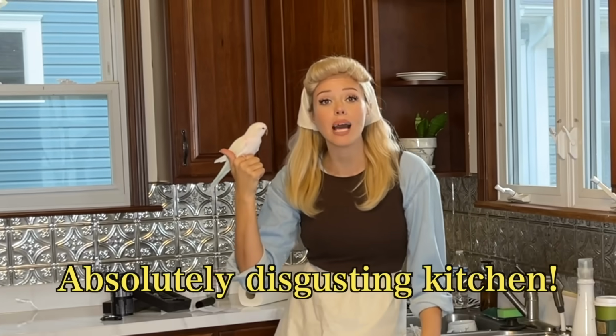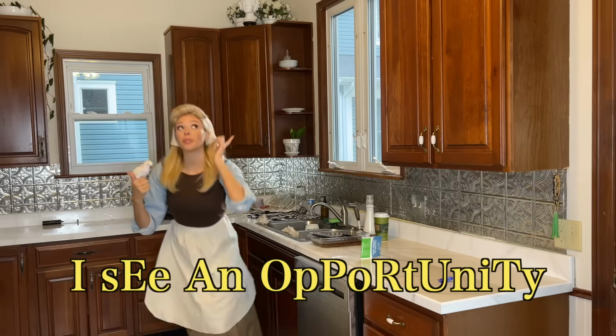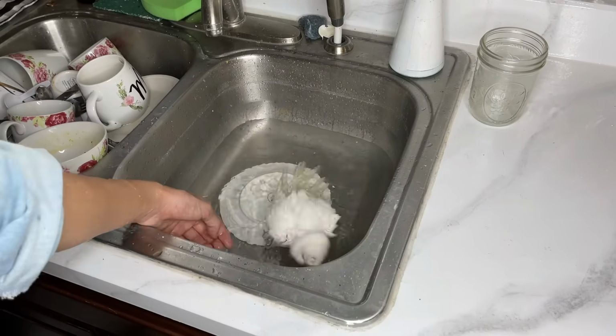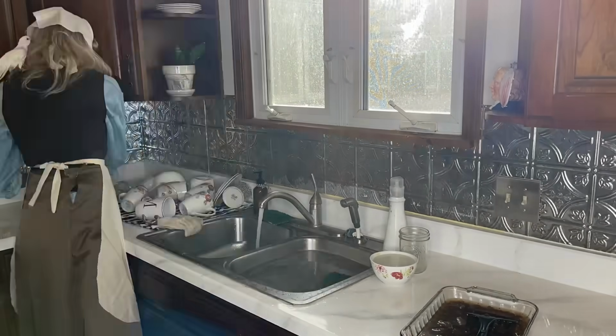Oh, Gary, and look at this absolutely disgusting kitchen. I see an opportunity. Before doing the dishes, I knew I had to give Garion a bath, because if he hasn't already bathed, then he'll assume the dishwater is for him and dive right in. Next, to clean out my fridge.